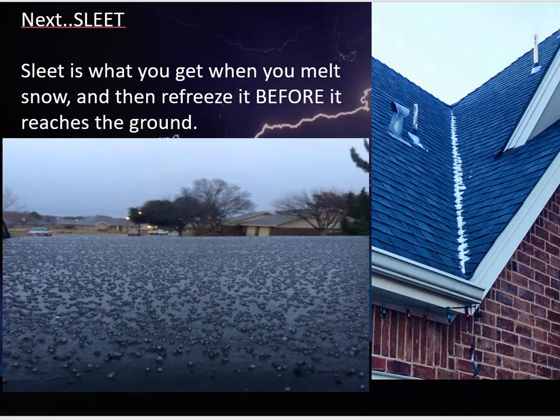Now we talk about sleet. Sleet are those little white pellets that will fall during the winter, much smaller than hail. You see them kind of stick in the eaves of your house or on the top of your vehicle, and it can accumulate in some quantity, but they're little white balls.